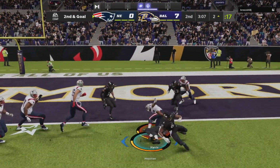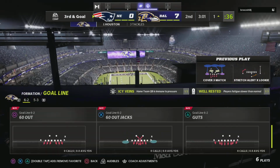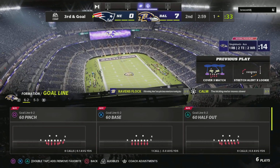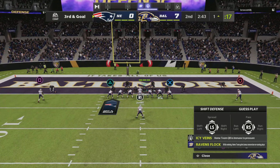Harris. And just a short gain that time as they're able to get him down. They follow up the first down 1-yard run with a minimal gain of 2. His path became similar to almost running a stretch play, didn't it? Trying to find a crease, anywhere to put his foot in the ground and cut back. It just never materialized.